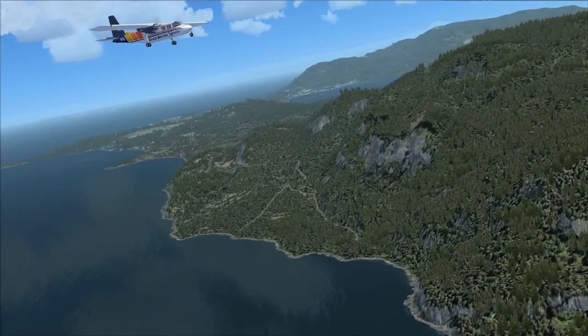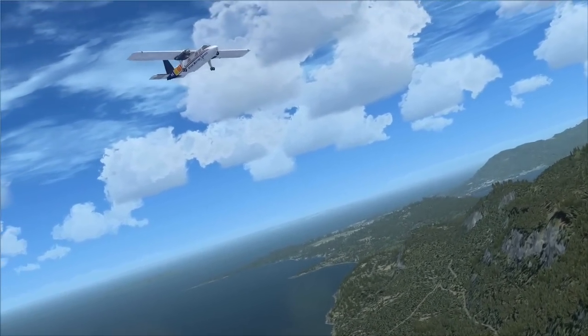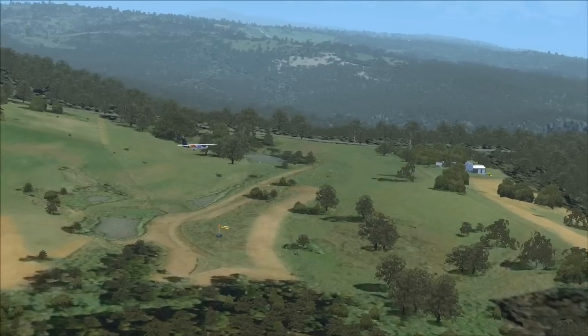So we got out of that little strip comfortably and with no fuss, but getting in is always going to be a bit trickier. So we're approaching our destination, and it's always good to make a bit of a low pass to check out an unfamiliar strip first.